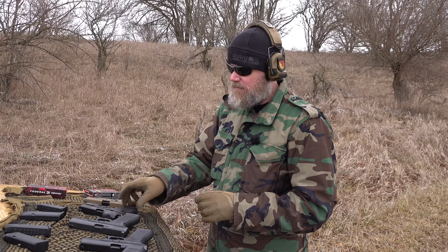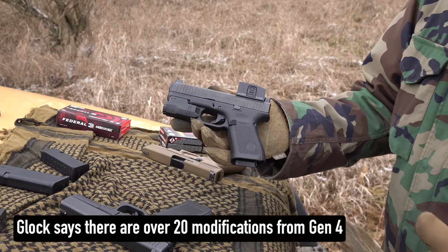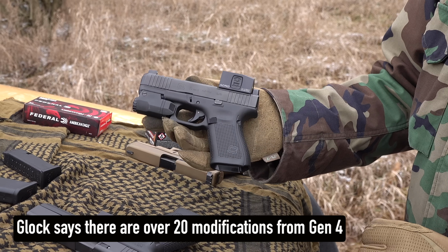So then we move over to the Generation 5 handgun. Now we have a 19-sized handgun here, but the features are basically the same as the 17-sized handguns that we've been looking at here.